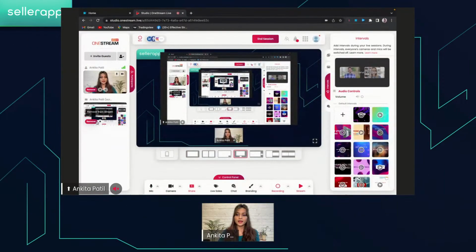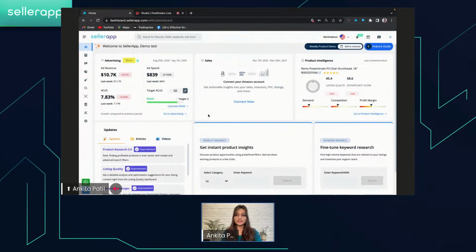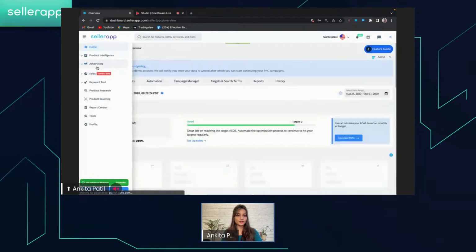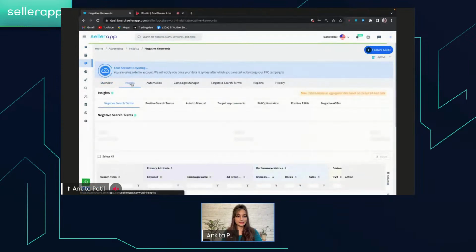Or you can let SellerApp do the heavy lifting for you, and let me show you how that is done. So, firstly, I'm sharing my screen. Here we go. And we are going to the SellerApp dashboard. So after logging into the dashboard, this is how the platform looks like, where all the key actions reflect. Now under this, we need to go to the advertising tab over here. Now under advertising, we are moving on to the insights tab.